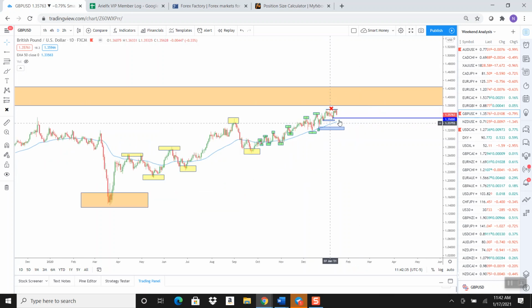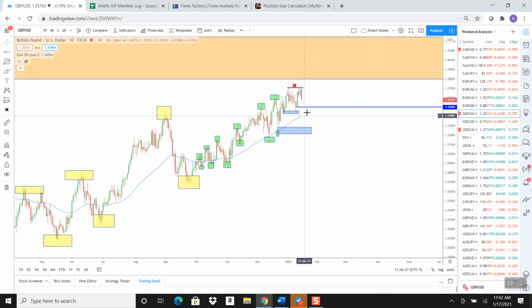And obviously, we do have the daily 50 right in here as an extra confluence. Obviously, we want to be trading long when we're above it, trading short when we're below it.